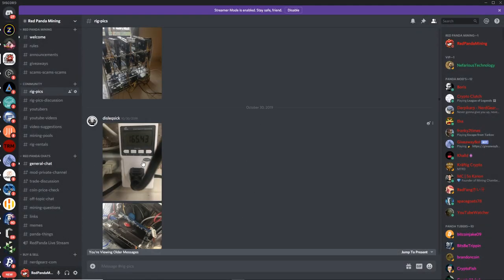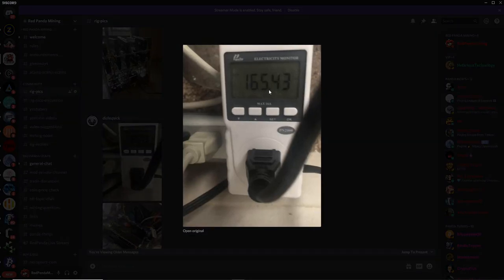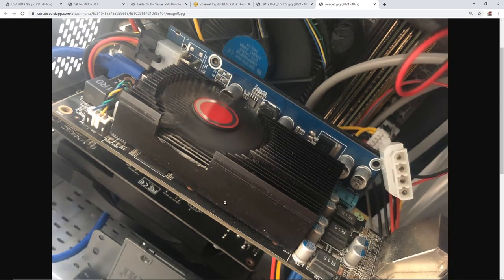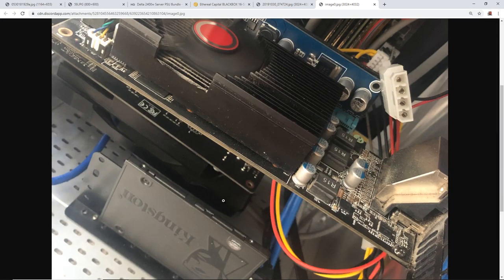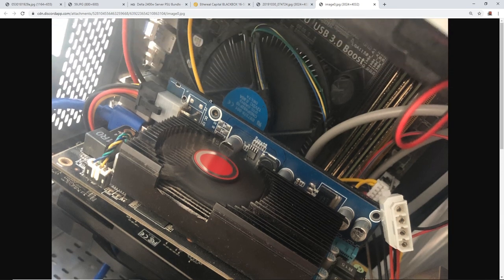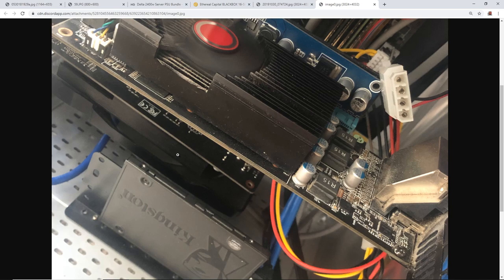All right, guys, next up we got Dyslexic. What is up, man? 165 watts, yeah. And what are we running here, man? I do not know what this is. This is a low profile GPU of some sort. And you have it sitting on top of your Intel CPU. And then we have another GPU on the bottom.